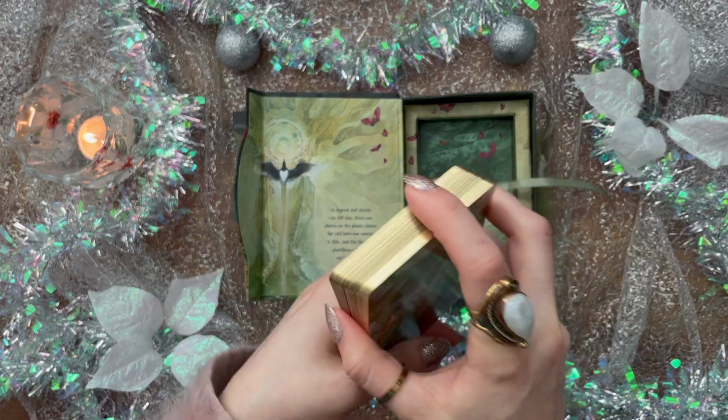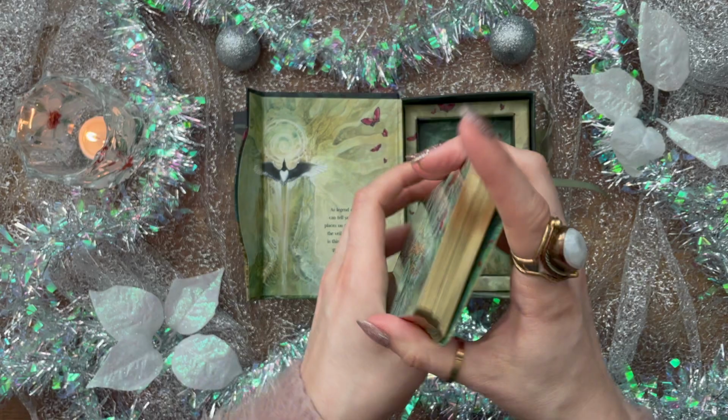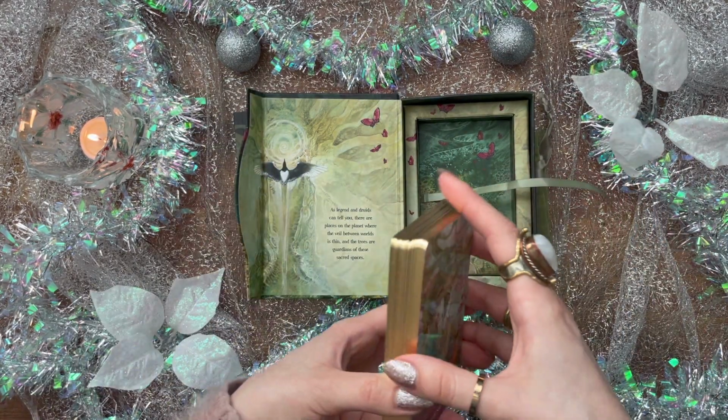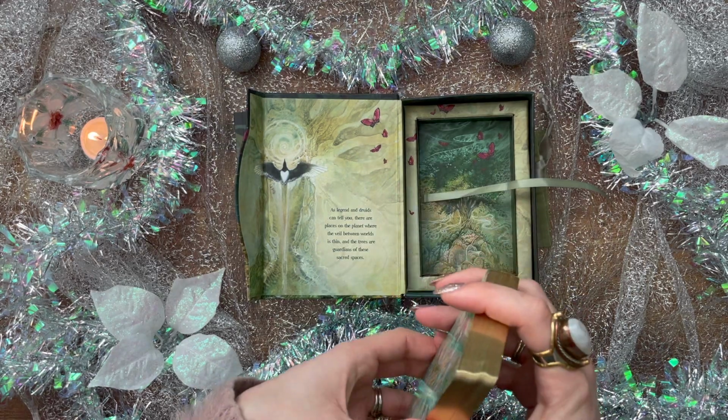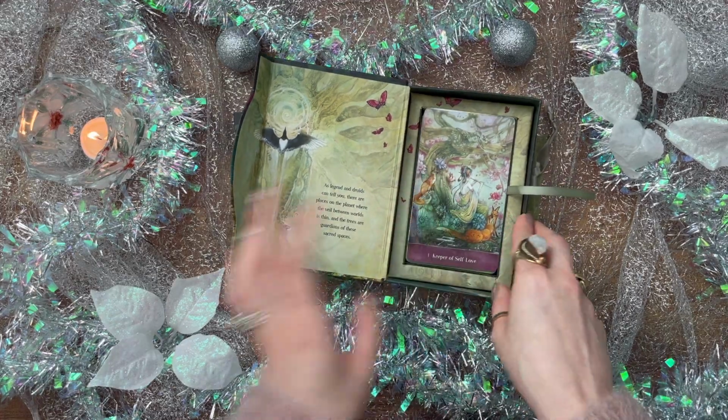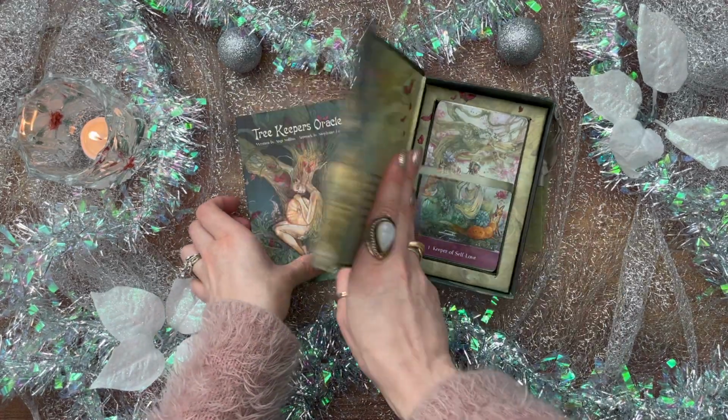So if you want to see a review on it, let me know, but I already have a lot of positive thoughts on it in regards to the production and the quality overall. It's a super high quality Oracle deck. So I'm very excited to work with this some more, and this is the Treekeepers Oracle.